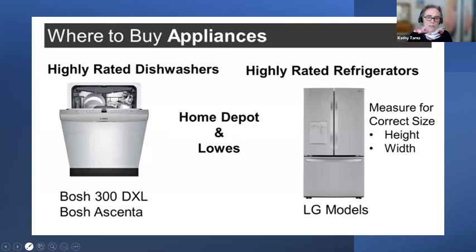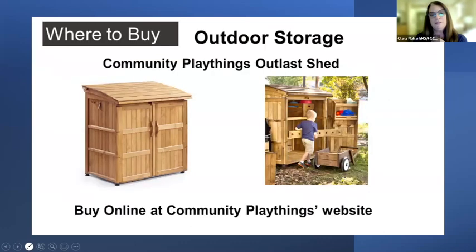I went into Consumer Reports, and this is where I got my information. And again, with refrigerators, it's all the LG models. And if you're worried about your water, they have ones that have filtration systems in them. And remember, you guys can wash some of your toys and things in your dishwashers to sanitize them.